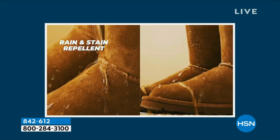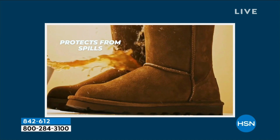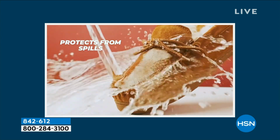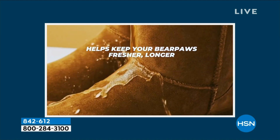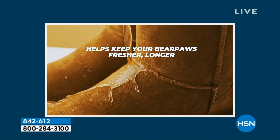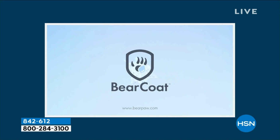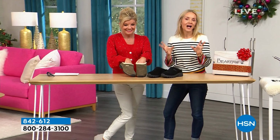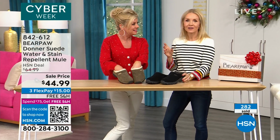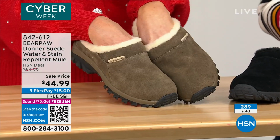If you're tuning in for the first time and wondering what this is, this is Bear Coat. This is Bearpaw's proprietary blend to make it super hydrophobic. So it will resist, reject, and repel any water-based stains. Right now we're just pouring water. If you're stepping in a mud puddle like we did with those lighter boots, or maybe red wine at a party, or a Coca-Cola, or a hot chocolate, anything that's made out of water, it's water resistant. We just showed you that great video of dunking and pouring, but again, don't worry about it.